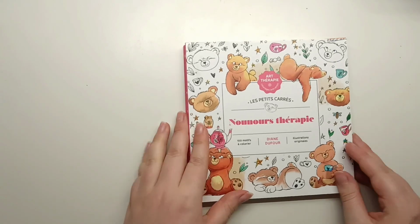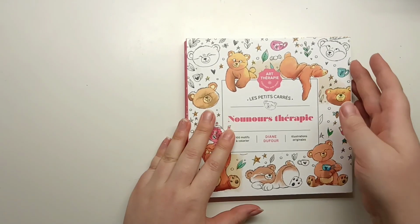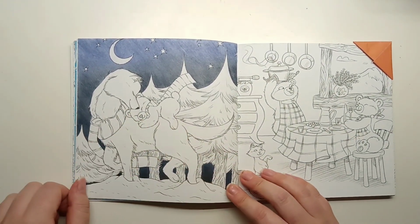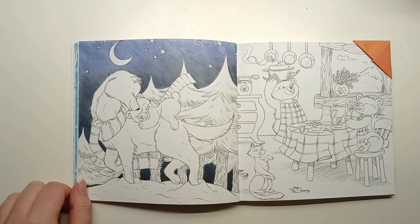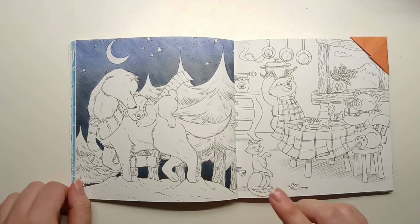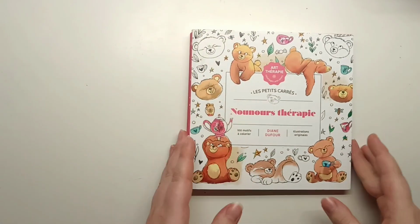Then the last few books I have here are ones that I specifically want to touch myself and get round to colouring. First one is in Noonal Therapy and is this whip of the bear riding on the wolf in this snowy scene. I started this background at the end of the winter season last year and ran out of time to colour it before the end of winter. Spring came around and I didn't want to colour snow anymore. So I definitely need to get this one finished off, from Noonal Therapy by Diane Dufour.